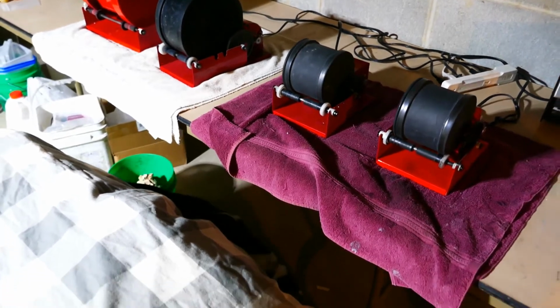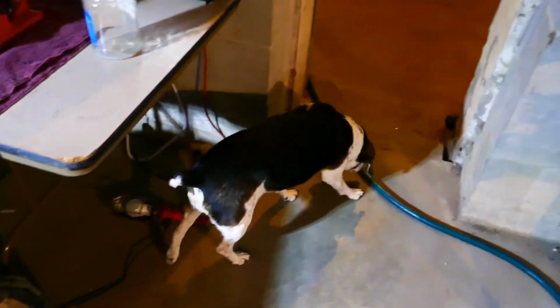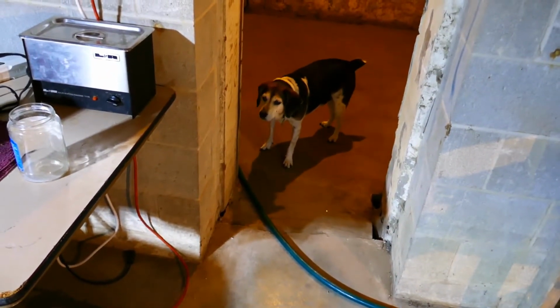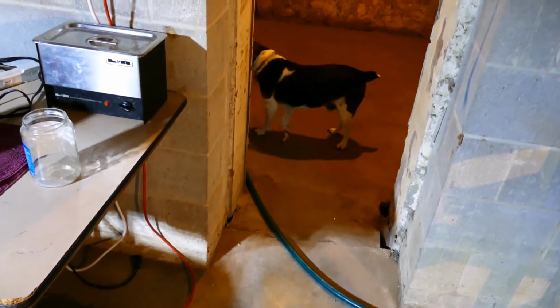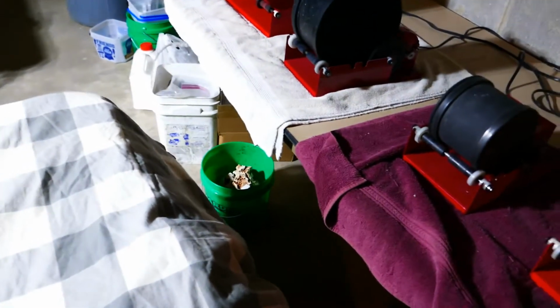beginning of the month. You see the hound there checking it out, and now he's bored, wondering if he can get some food. You hear one thing still running.